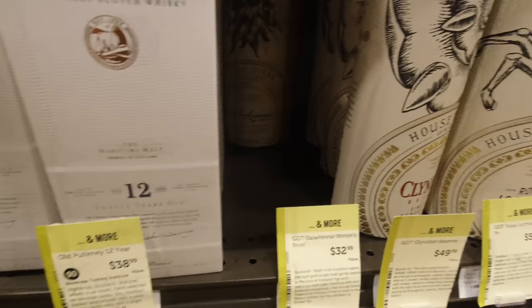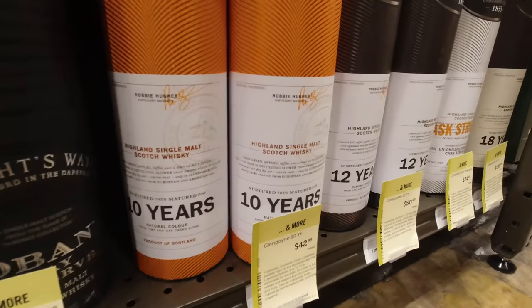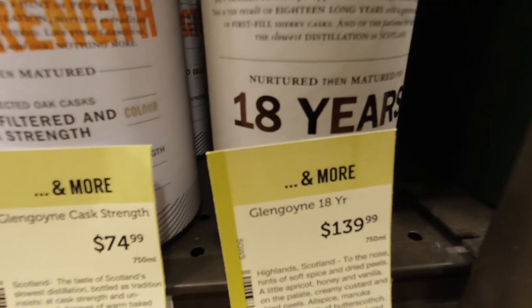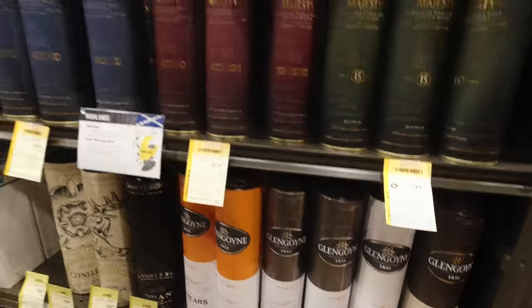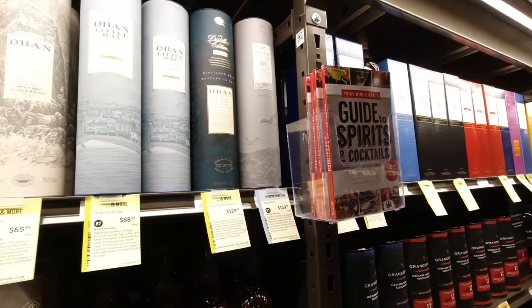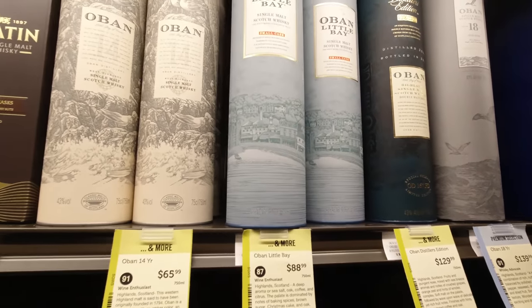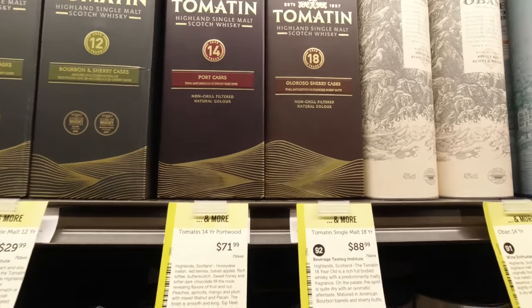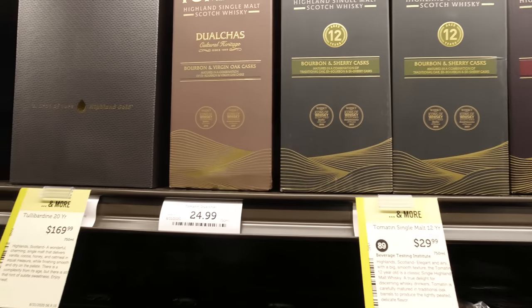Now we get 40% ABV on the Old Pulteney 12 like everyone else, sadly. That Glengoyne 18 is discontinued now, isn't it? Might be end of the line on that one, I think. Someone will remind us in the comments, I'm sure. Yeah, Oban 18, not worth 140, I don't think. It's just a bit lacking. It's nice enough, but would not buy it again.